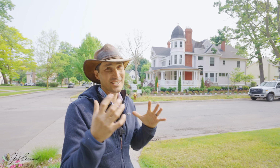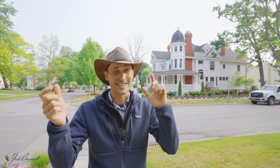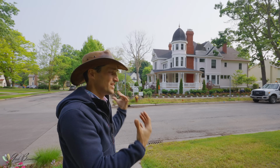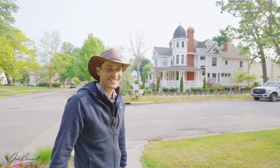So I'm going to tour you guys through today, show you how beautiful the back is all looking that we landscaped last year, if you remember that video. And it's all filling in and looking amazing. And we'll walk through everything that we got going on for the front to finish this one right out. Let's do it.